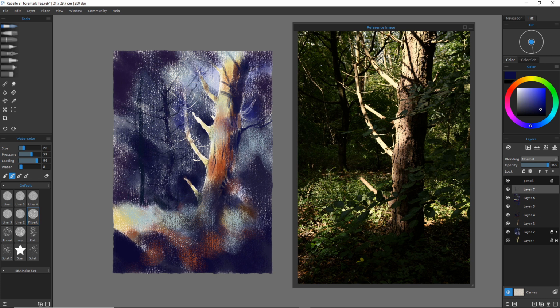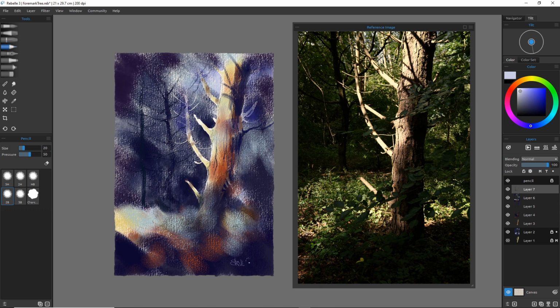I'm going to sign this. Let's choose a pencil, light ink. Let's just sign it there. So, same tree, different technique. This time I've produced a watercolour painting, two very different paintings.